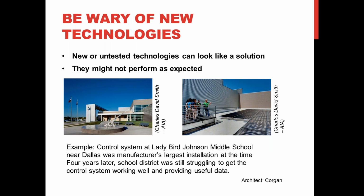So sometimes a new or untested technology can look like a solution to meeting an energy goal, and sometimes it is, but sometimes it might not work as expected. So in about 2010, Corgan was designing a middle school, and it was a really large project for that time in terms of net zero energy, and they ended up using a control system which was the manufacturer's largest installation at the time, and it has continued to cause them problems in terms of getting the control system working well and providing useful data.